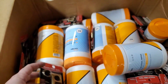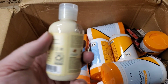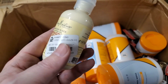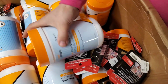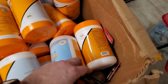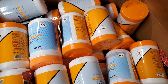Oh, hey, what's this? What's it say? Castor oil. Is it really castor oil? That's cool. Kind of lotion. I don't know if there's anything other than just the sanitizing wipes underneath this. You got these little things on the side. Ooh, I see another bottle of something. There might be some stuff underneath this. That's why we're going to kind of dig to the bottom here.